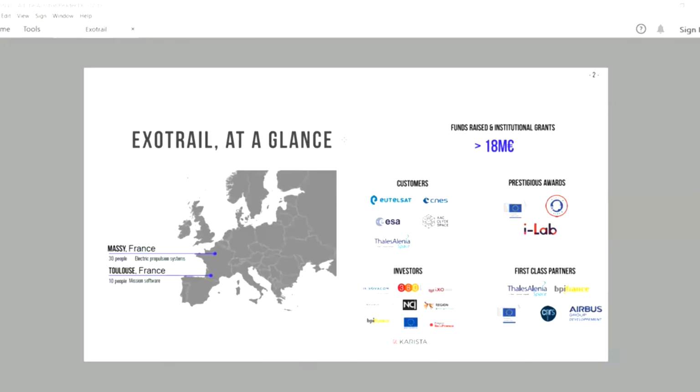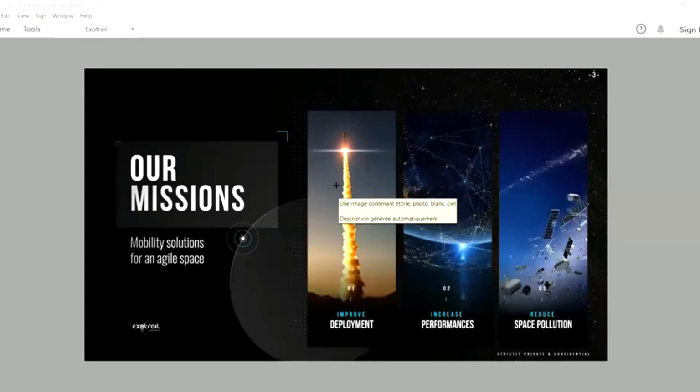So just a couple of words. Exotrail is a French company. There are close to 40 people right now at Exotrail. The objective is to be 60 by the end of the year. We are split between Toulouse and Massy, where the headquarters are located together with the team developing the propulsion systems. We have raised so far close to 18 million euros, with the last fundraising happening last July.